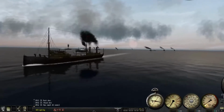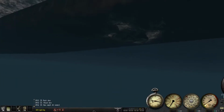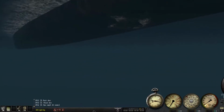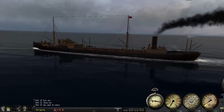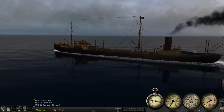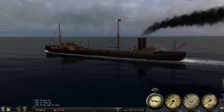How about this one back here? Yeah, again, right under the keel. So that's what you want. That's maximum damage. The only thing that could be better is if it was maybe under the funnel, somewhere around the engine compartment. So I'm hoping those go down, but we could have hit a little further back.